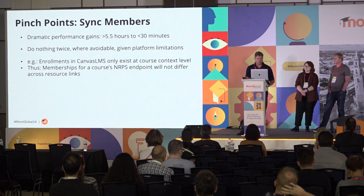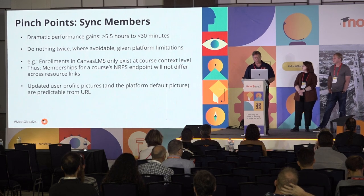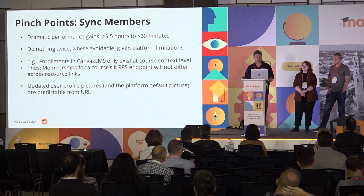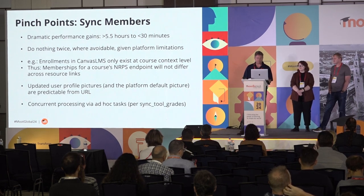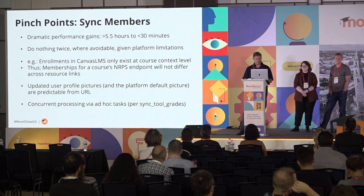Another big chunk of work is that the standard task downloads all user pictures on every run, which takes about an hour at our scale. We cache the user profile picture URLs and only download the picture if the URL changes. We also parallelize the task following a very smart contribution from David Pesch, who's two doors down, for the sync grades task in Moodle 4.2.